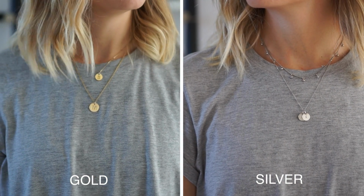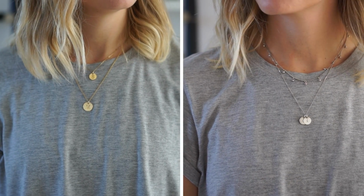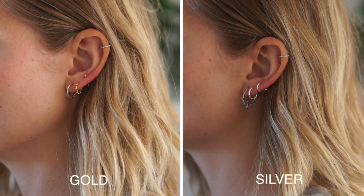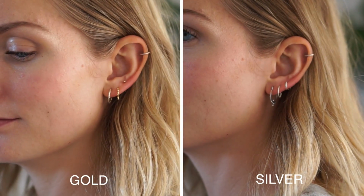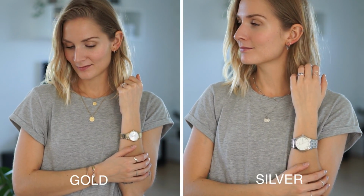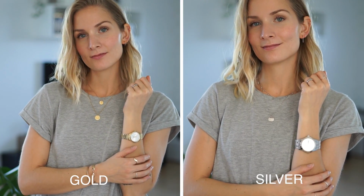When it comes to earrings, I really love small hoop earrings, and I really love layering them in my ears as well. I have several holes in my ears to do that. It just gives a cool and edgy twist to my looks, especially if I'm wearing my hair up. I also really love to wear several bracelets and rings, and when it comes to rings, I really love to put on a ring on my index finger and on my thumb. I don't know why, but it just gives kind of a cool vibe to the look.